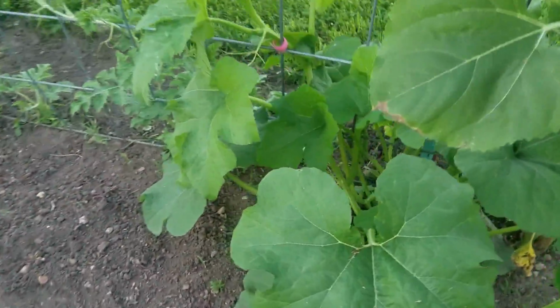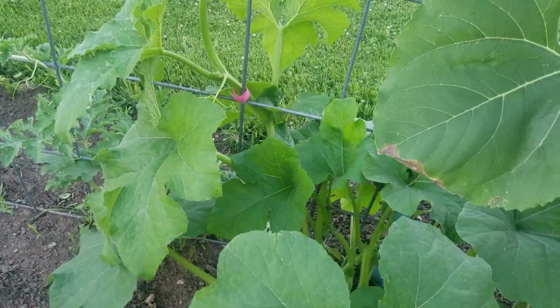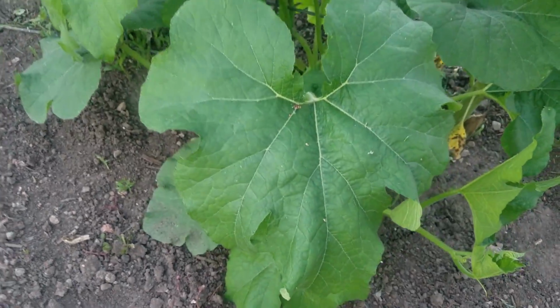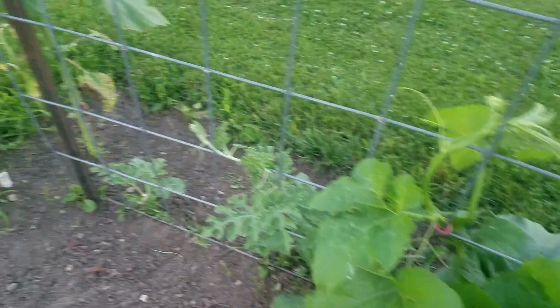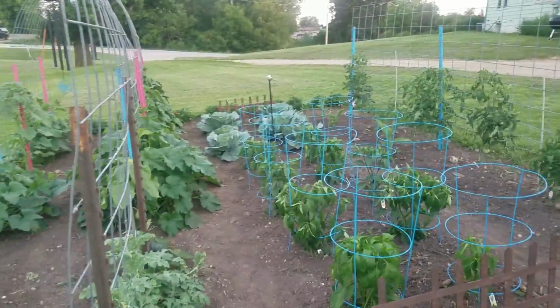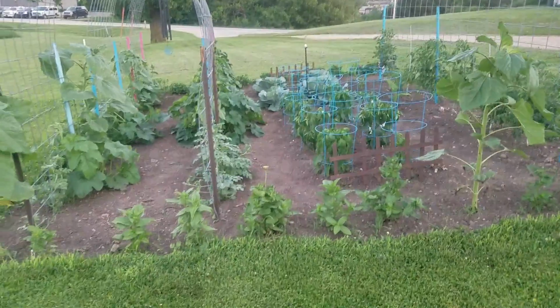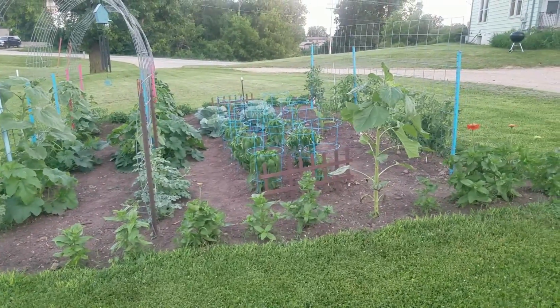Whew. And I'm pretty sure this is not a pumpkin now. This is a butternut squash, I believe. So we will see. So yeah, there is this bed. Really nice progress this week with it. Good growing.